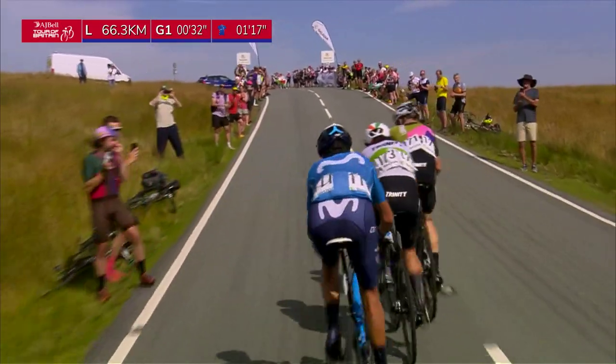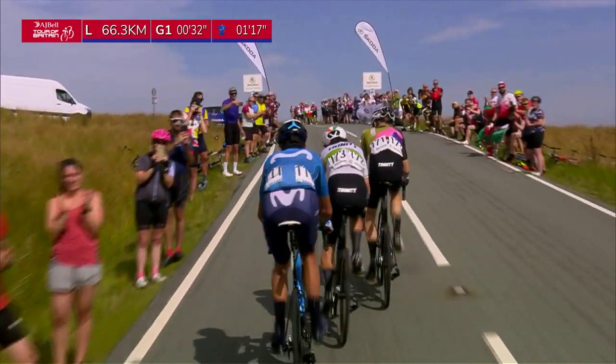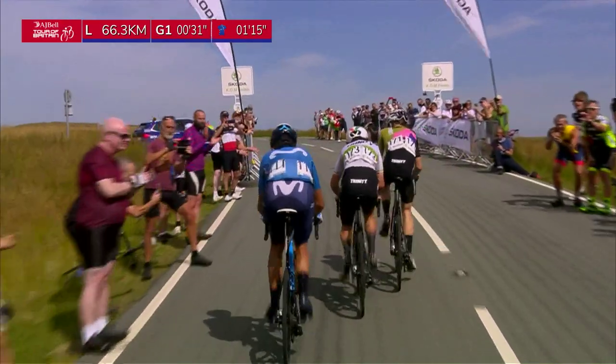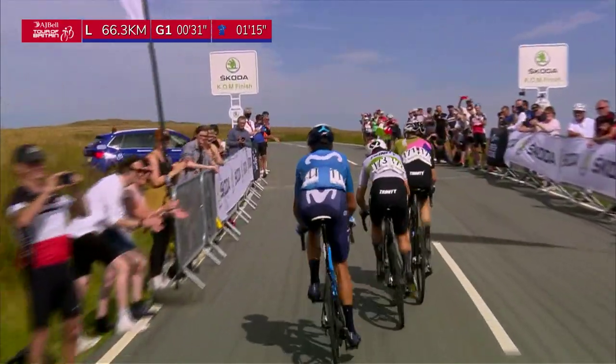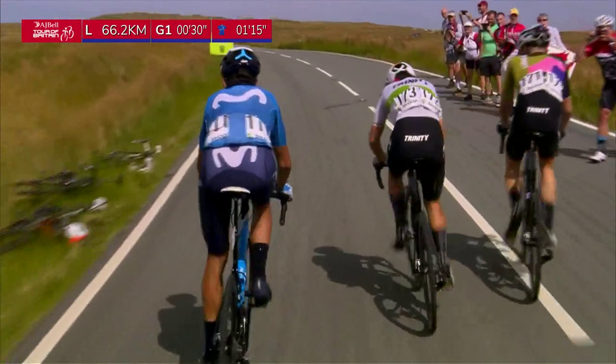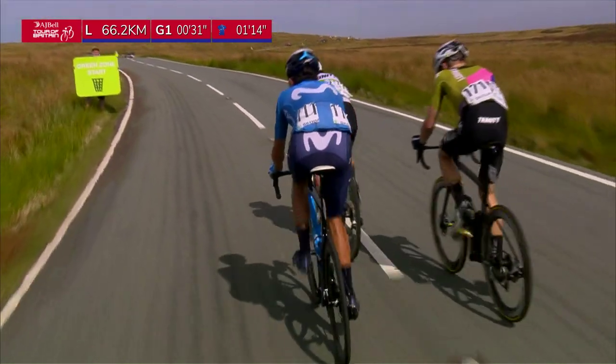32 seconds. The peloton have brought back a little bit of time on these riders, but they brought back time on the breakers as well, so holding their own at the minute. But just look at that wind there on the Skoda flags. Ben Healy, characteristic on the bike, that very idiosyncratic racing position he has with his head tilted over to the left.